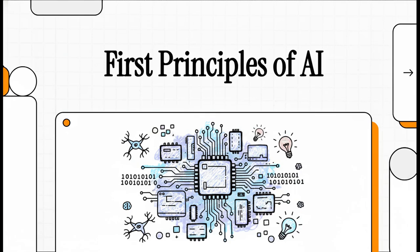Welcome to this explainer. Look, if you're a product manager, a builder, or honestly just someone who is completely exhausted by the mainstream media's surface-level coverage of artificial intelligence, you have landed in exactly the right place. Our goal today is simple, but it's ambitious.